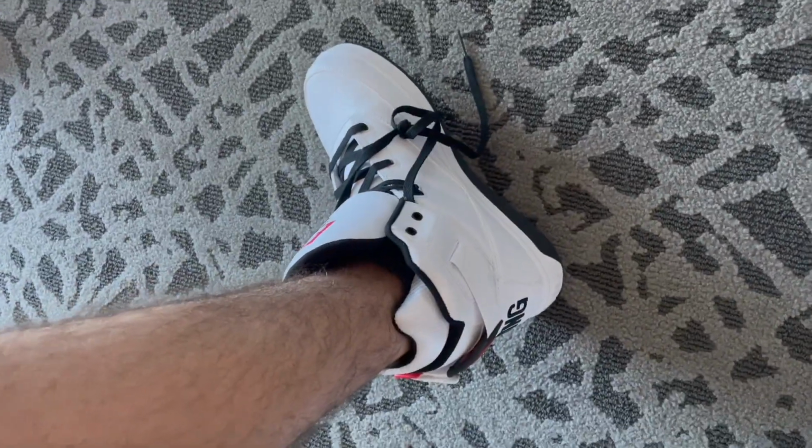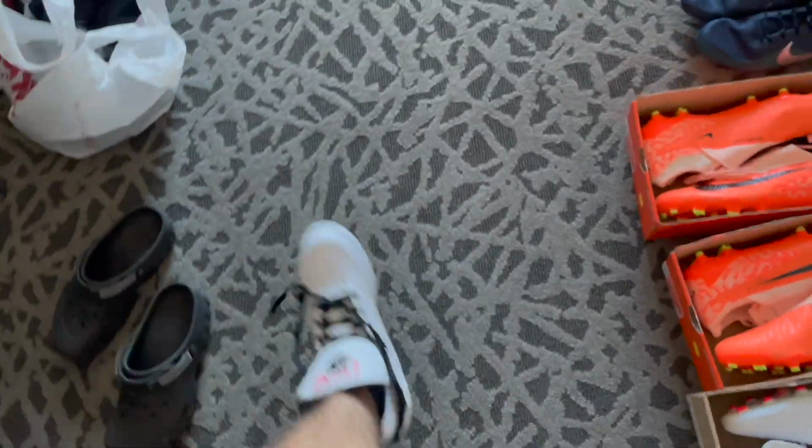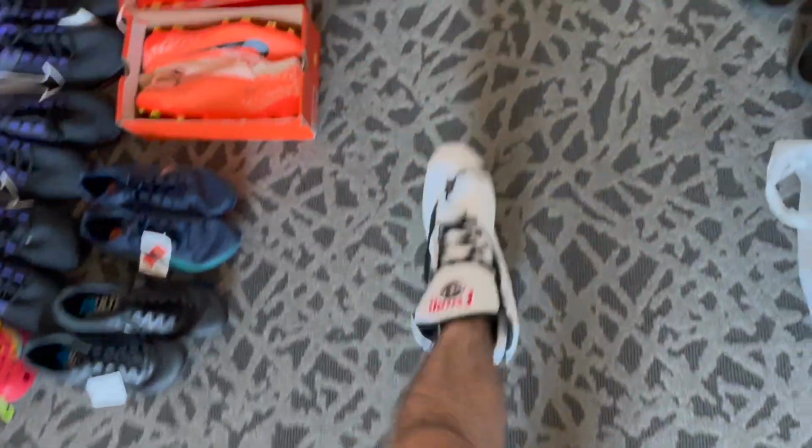Who the heck is going to be walking around in these things? Look at this thing on the ankle. You can't even tell how big this thing is. These are obnoxious. They're kind of comfortable though. No, I'm not keeping these, but these are the most obnoxious shoes I think I have ever seen. Oh well. No, I'm not going to list these as used.